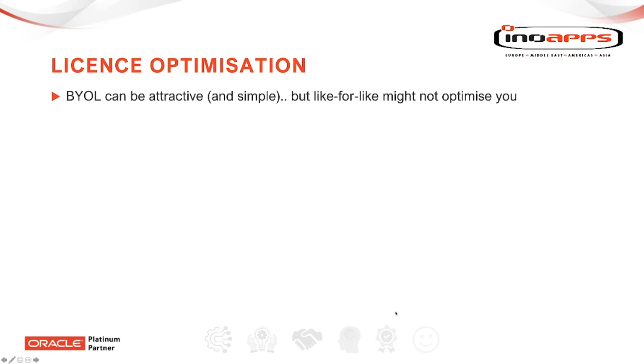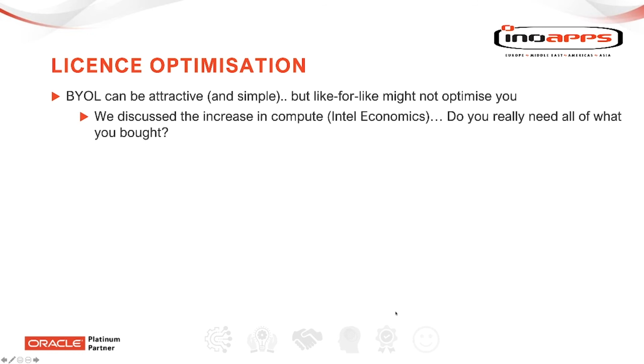And all of this leads us quite nicely into the ability to potentially optimize our license position as we move into any cloud environment. So as we talked about earlier, and I'm just going to sum this up, bring your own license can be very attractive and very simple, but it may well not optimize you as you move to the cloud. So the first thing we talked about is, do you really need everything you currently have?